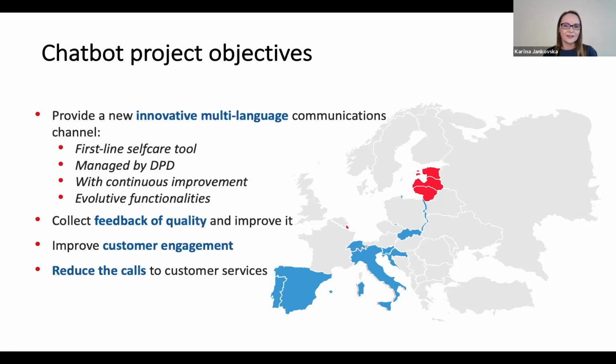resources. If operations can't deliver all the parcels, everybody asks, where is my parcel? And we get stuck in this part. And we decided to go to a chatbot solution, to find a way to answer out of business hours, and how we can answer faster. Because hiring people is not so easy.